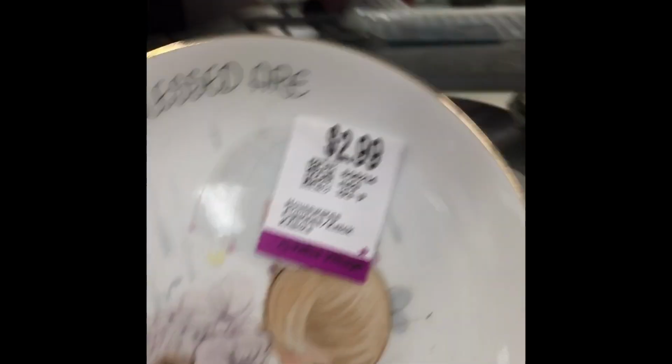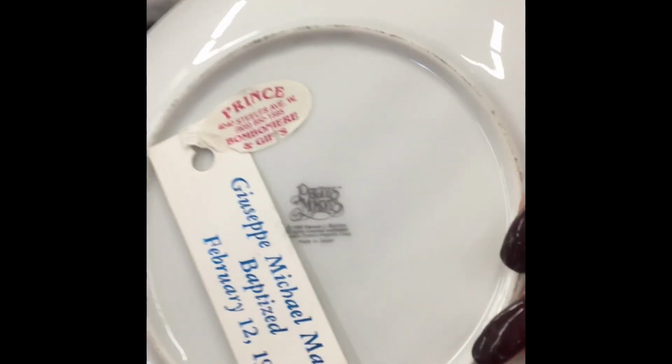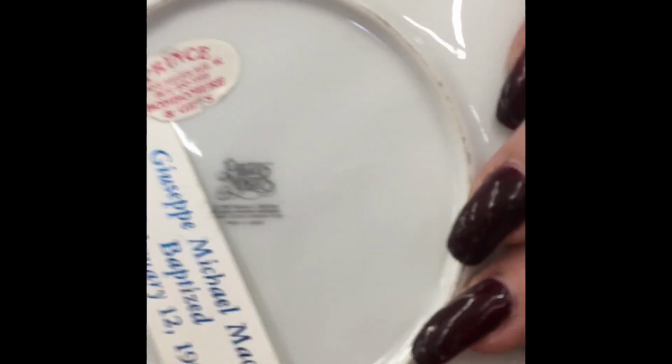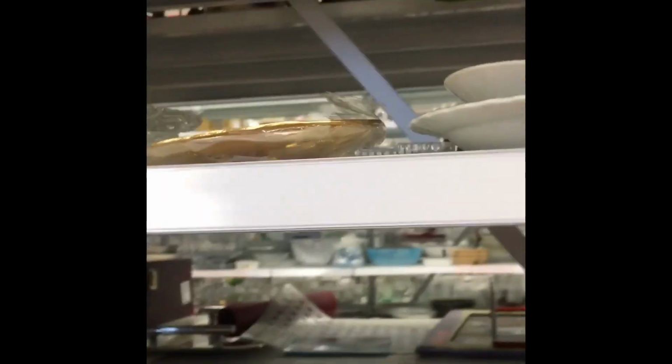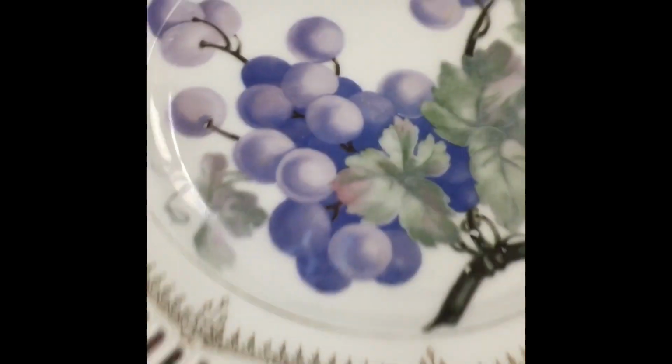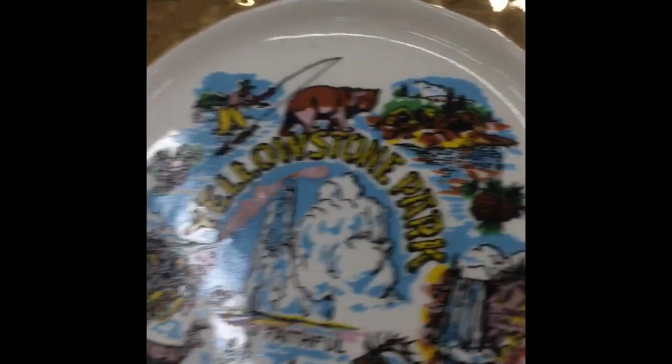I have to be honest, I didn't look through absolutely every single plate, but this was the Precious Moments one that I found. And for $2.99, I thought it was just perfect. It was in excellent shape, no chips, no cracks, no nothing. It was beautiful. So definitely brought that one home. But like I said, I didn't look through absolutely every single piece because there's so much, and I wanted to hit up a couple of different stores. You'll see that. We went to a couple.